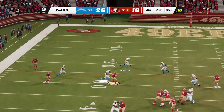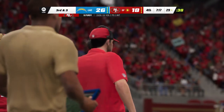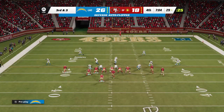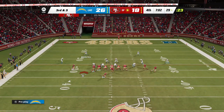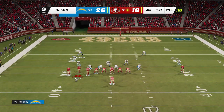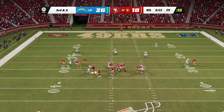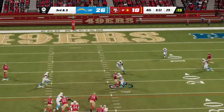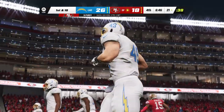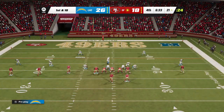On second and 9, Purdy. This one into the hands of Kittle, the tight end. And they'll work this down inside the 30. Here comes play number 9 now as they come up on a 3rd and 3. Now Purdy. They'll get this to Jennings over the middle. And he is going to have the 49ers first down, and he was able to get it by plenty. A gain of 8 on 3rd and 3.